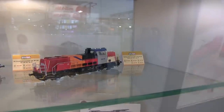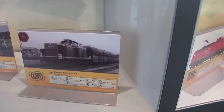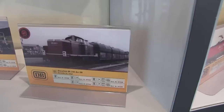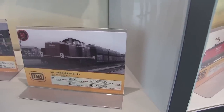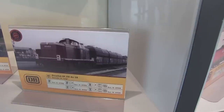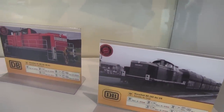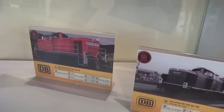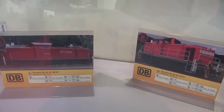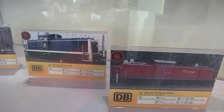For people that love the Deutsche Bundesbahn Era 3 and 4, they're coming out with a high-end Class BR290 with handrails, in Era 3 and 4. They will also make Era 5 and 6 versions. This is a very iconic German engine, so this should be a great seller. The blue and cream version, of course, everyone's going to want that one.